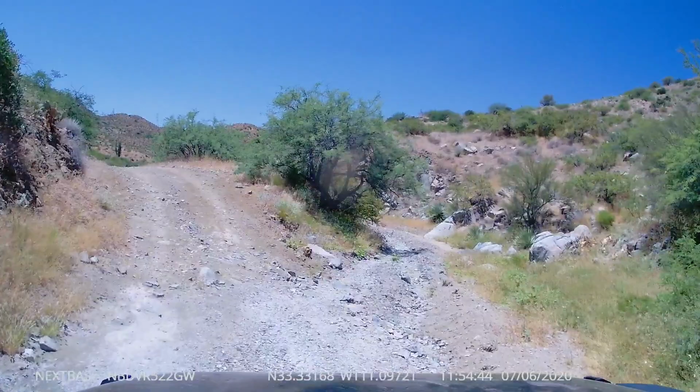I mean, it's gotta be blocked off for a reason. Yeah, because somebody owns it and didn't want anybody up there, apparently. Parked by the toilet paper.